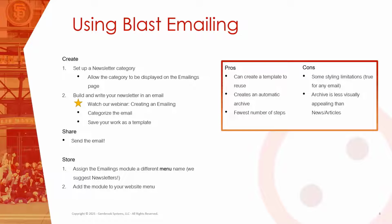In our case, we added it to a submenu, but you can, of course, add it to your full website menu. Now, there are pros and cons to this. And as we're going through the rest of our options, you'll see pros and cons for each of them.